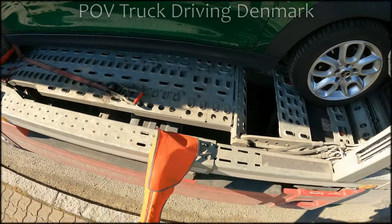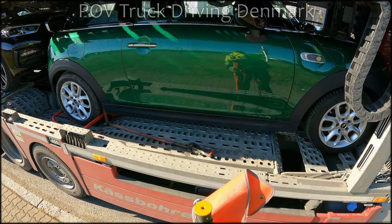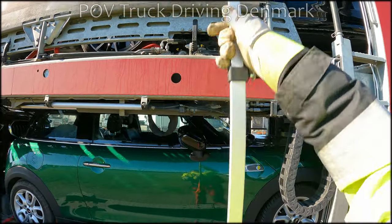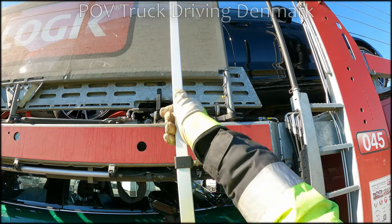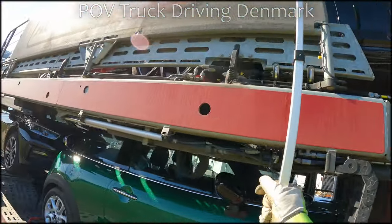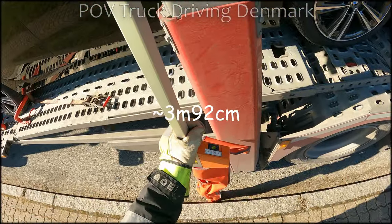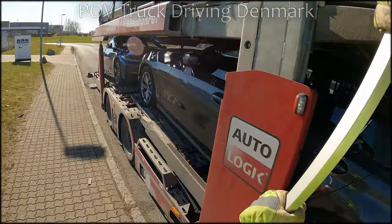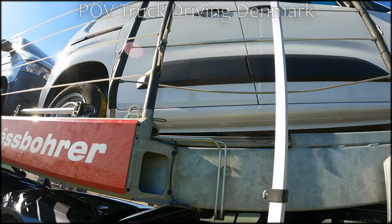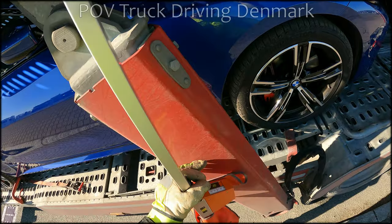Let's measure the height. Here in Denmark, the height limit is 4 meters and 10 centimeters, about 13 and a half feet. A bit high on the transporter, but it's all right.